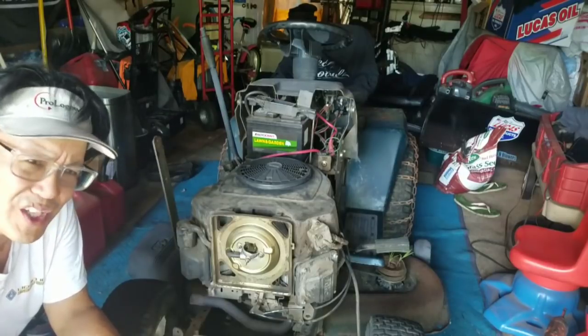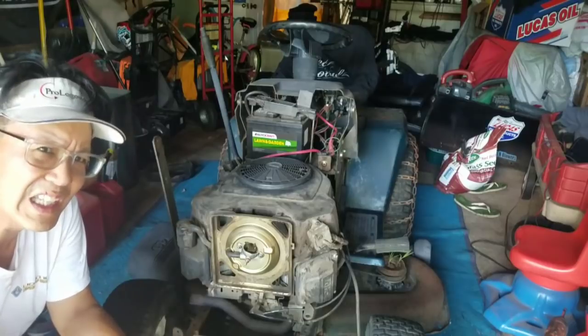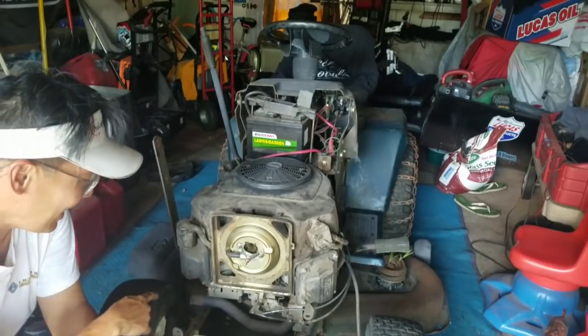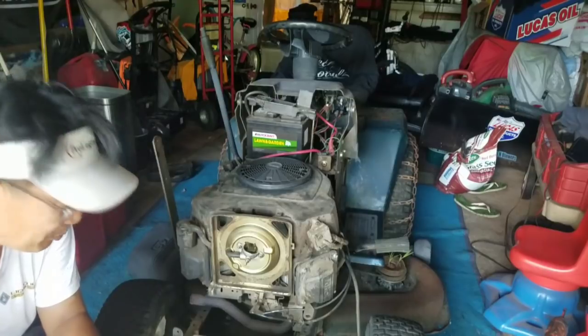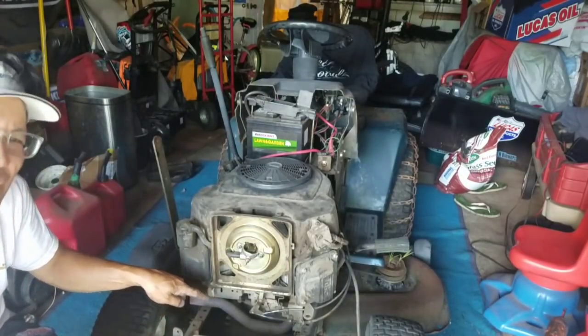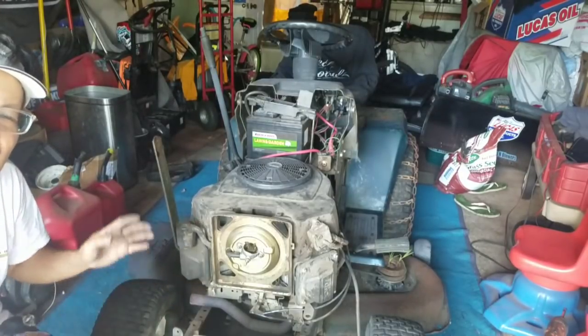So that was it. The bowl was dirty, filled with crap. Blowing out the orifices, cleaning all the jets and stuff did it. Sounds great. I'm thinking about whether or not I should put a muffler on here because it sounds pretty good. Sounds pretty mean, but it is pretty loud. The exhaust manifold is in okay condition. It's the muffler itself that was just like trash.